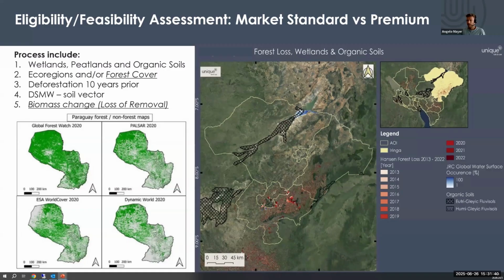Our analysis incorporates data from, for example, Global Forest Watch and Pulsar, as well as ESA World Cover and Dynamic World. This multi-source approach ensures we capture the most accurate and up-to-date forest coverage information. We conduct deforestation analysis covering the last 10 years prior to the project initiation. This historical perspective is essential for establishing credible baselines and understanding deforestation trends, for example.